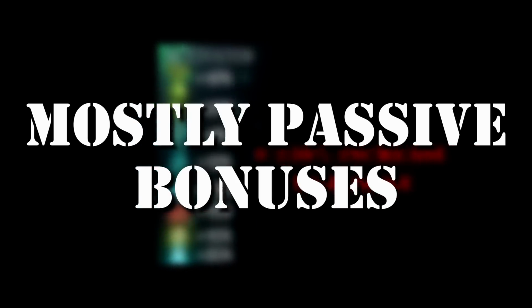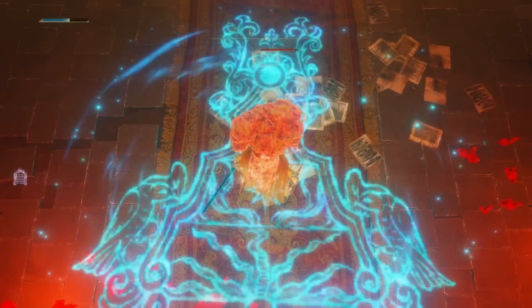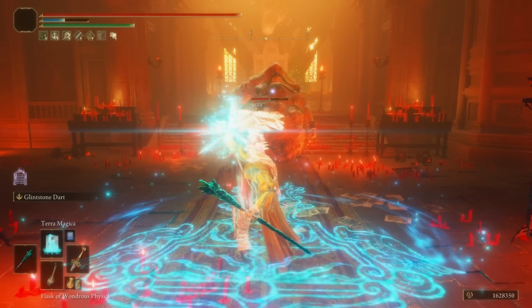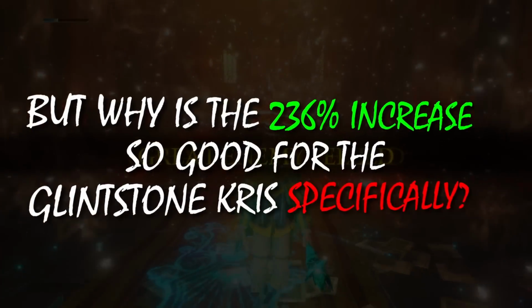And what does something like that then result into? This. This kind of damage increase for a weapon like the Glintstone Kris specifically is better than you think. Yes, it gets even better when you thought that it couldn't get any better, for essentially 4 different reasons.